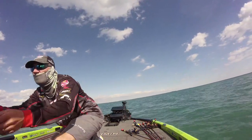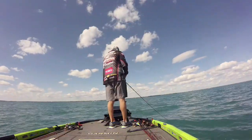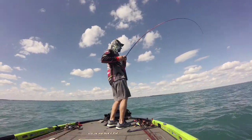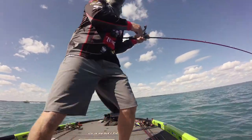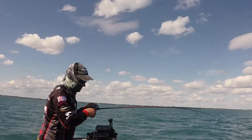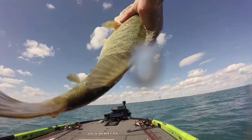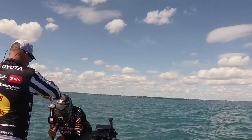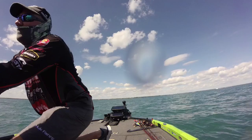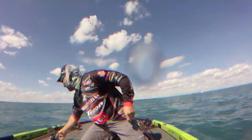3 pounds, 7 ounces. 3.7. Skinny. That's where the box of needles got dumped out. That's a good one there. 3 pounds, 14 ounces. Almost a 4-pounder. Almost. There you go. Nice.